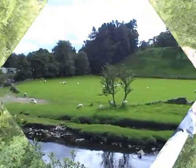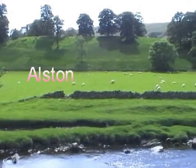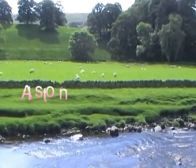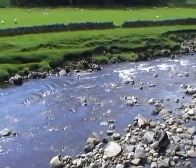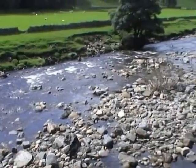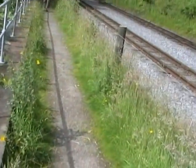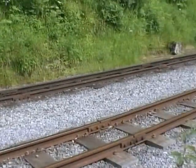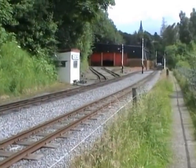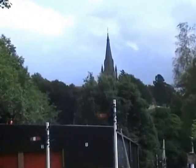We are at Alston, near the railway station. This is the River Tyne. It's very nice around this town. And there's a railway track. There's a church spire in the distance.